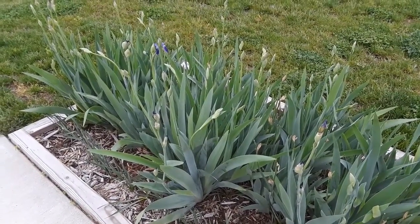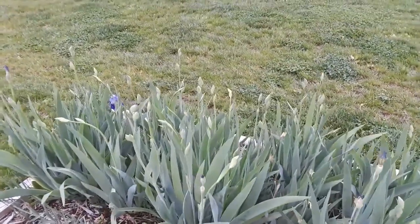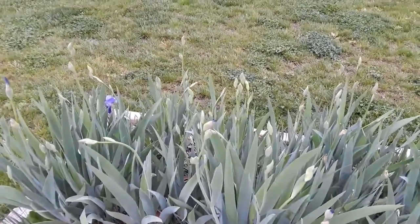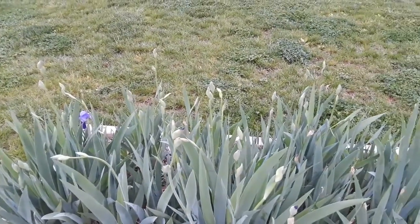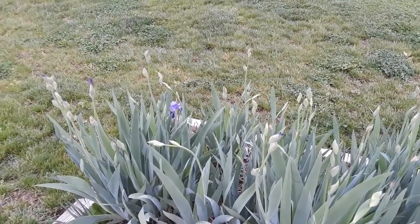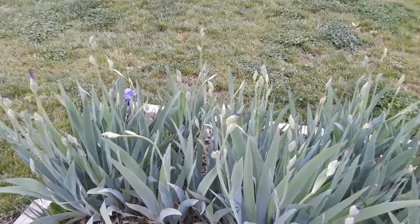Hi, it's Donna. I thought I'd take a little walk around and show you what's blooming. I missed filming the first blooms of the iris, but there are, oh gosh, probably 100 buds that will be coming out in the next day or so. There's one little iris still blooming from the first batch back there in the back corner.